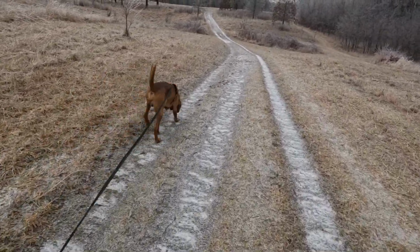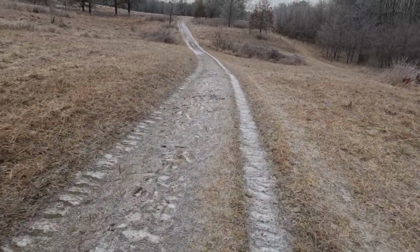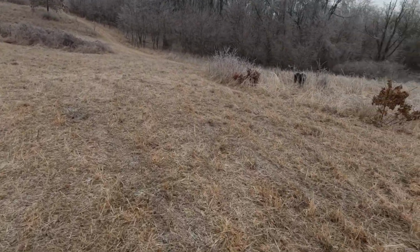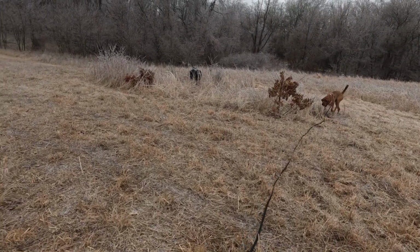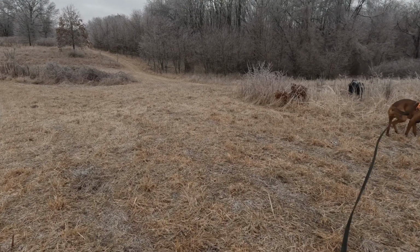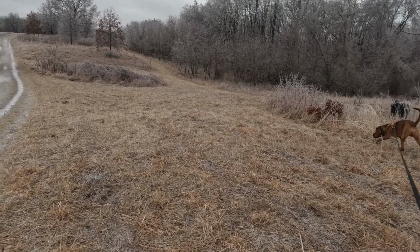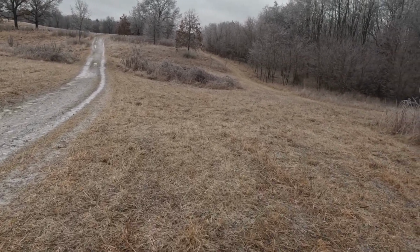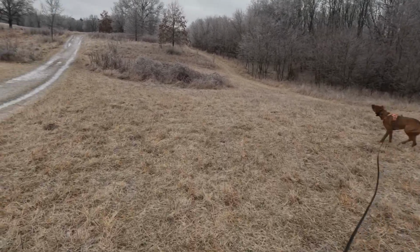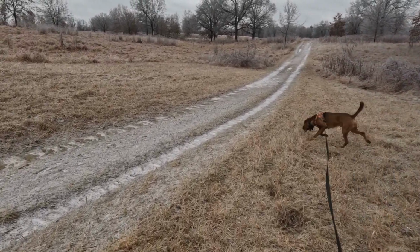Another routine you're going to want to develop is handling with your off hand. So you're going to want to use your off hand, if you're right-handed, your left hand, if you're left-handed, your right hand, for your leash control. The reason I suggest this is you're going to want your dominant hand available for various tasks that may pop up while you're tracking. Maybe you need to put a light on, or maybe you need to change the batteries on your light, or maybe you need to grab your firearm to defend yourself or the dog, or maybe you need to pull out a knife. You know, there's 100 different tasks that you're going to want your dominant hand for.